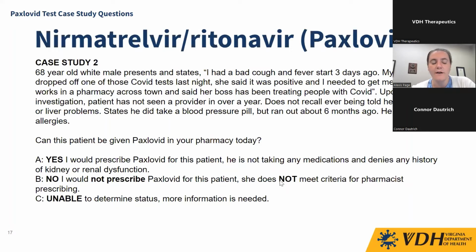So I guess answer option A is yes, I would prescribe Paxlovid for this patient. He is not taking any medications and denies any history of liver or renal function. Option B is no, I would not prescribe Paxlovid for this patient. He does not meet the criteria for pharmacist prescribing, or C is unable.